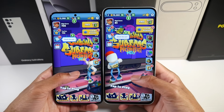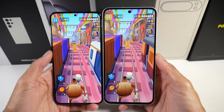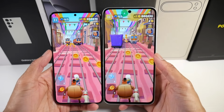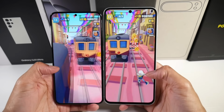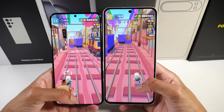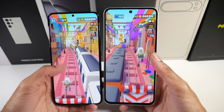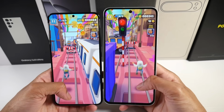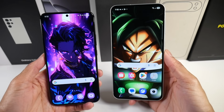The A56 is not bad at all for a mid-range device. I really don't have any issues with the panel, besides that I just like the more vivid colors. But the A56 display is not that bad, and it is actually a little bit brighter outdoors than the S22 Plus. So besides that, there's really not too much of a difference with these two panels.